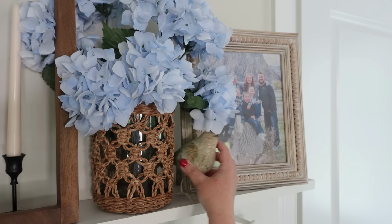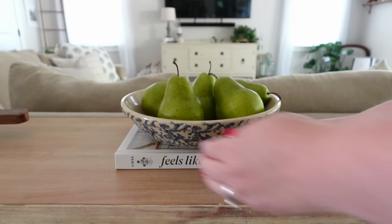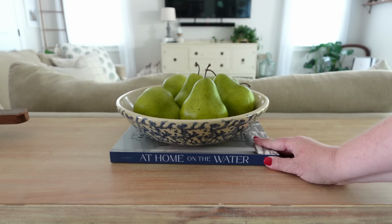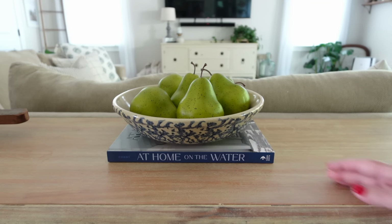I'm going to finish off this area with this sweet little bird that I picked up at a local general store. We're also going to replace my coffee table book here with that beautiful one we found at TJ Maxx, perfectly tying in the coastal vibes that we're bringing in for the rest of the summer.